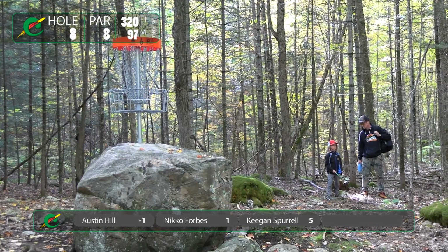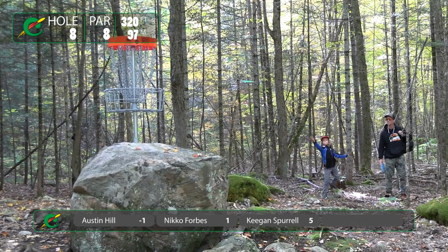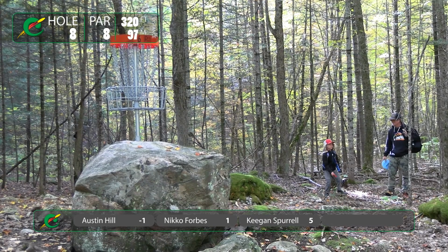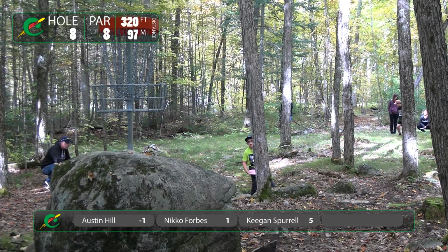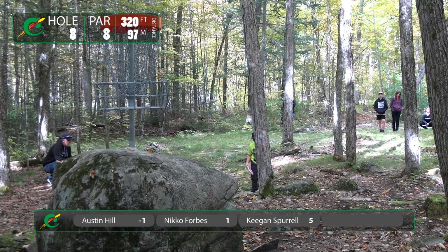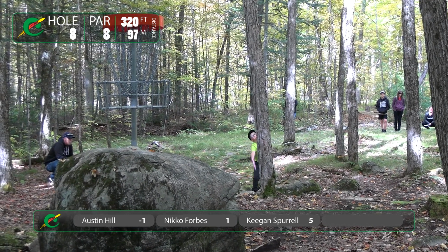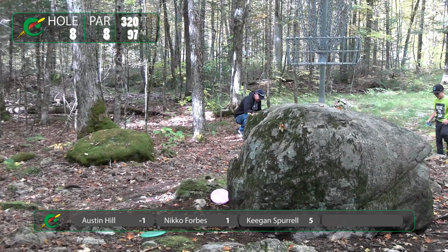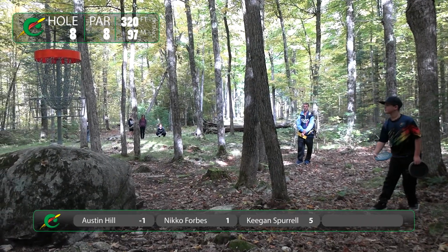Here you are conferring with your dad. No practice shots. Right up to the basket. That's a beautiful image there. Keegan's got a little work to do. This is challenging for short people in general. And he had some extra trouble working out from behind that tree. He's landing right at the bottom of the boulder. Shouldn't have some trouble from there.